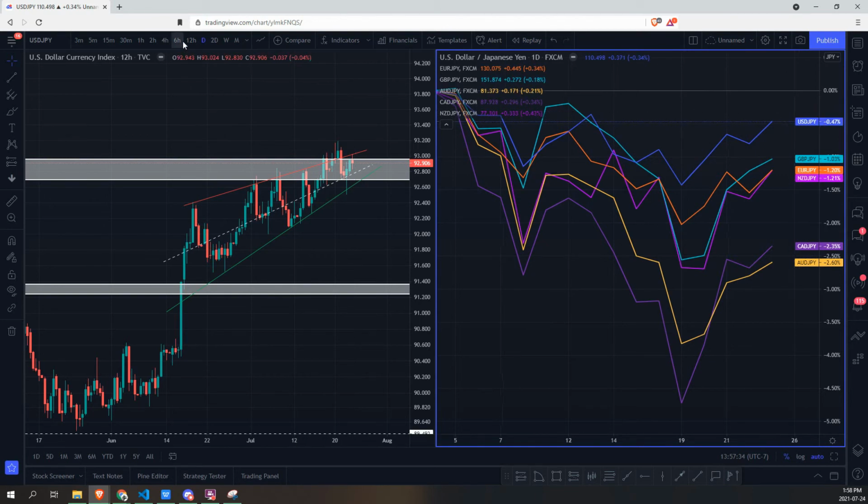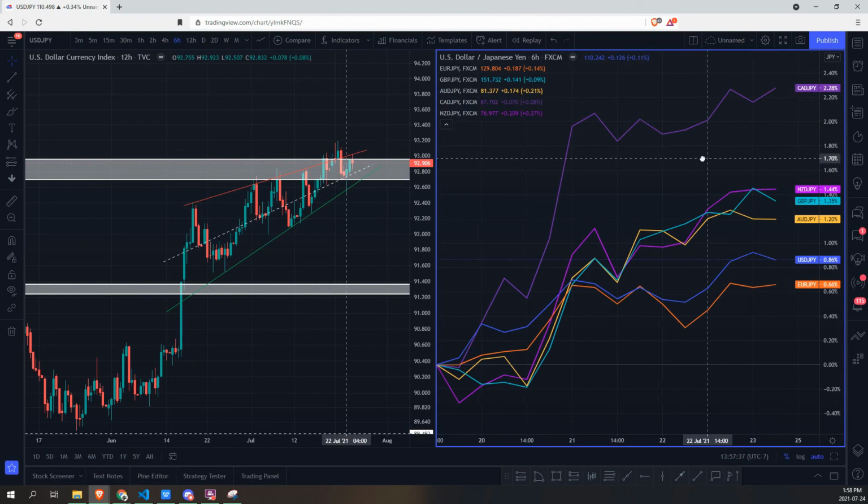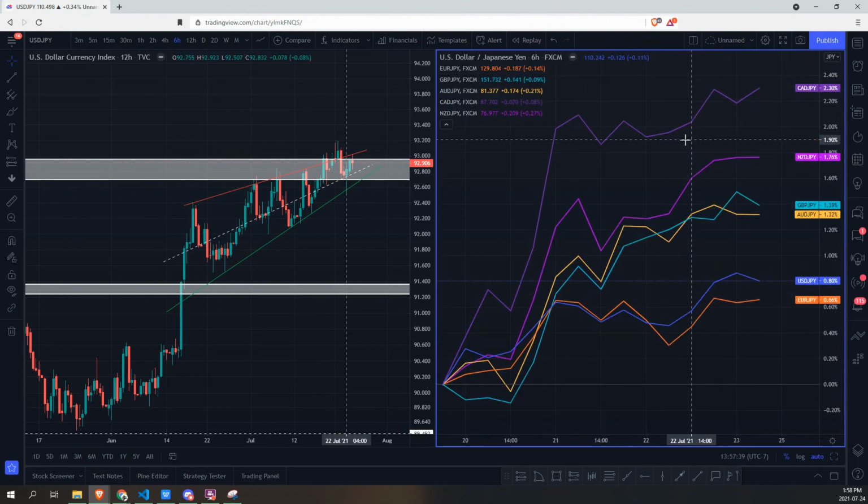Looking at the FX markets, let's just take a quick look at the smaller time frame here, looking at the 6 hour. So when you're looking at the 6 hour, obviously it projects an extremely different view, and that's why having your multi-time frame analysis is an extremely useful tool. Looking at a smaller time frame at the 6 hour, it's just such a different story. It's saying Canadian dollar at the very top, 2.3 is a massive push to the upside, and a difference between one currency versus another in such a short time frame from July 19th.